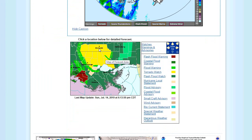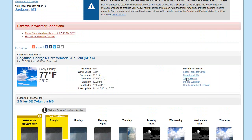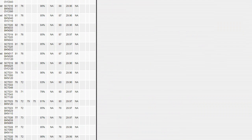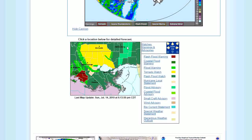Let's go a little further east. Let's look at this area here. Maybe this area got a little more rain. Let's see. Not seeing a lot of rain here. I am not seeing a lot of rain at all. So it just goes to show you how hard these things are to predict, and sometimes the models aren't always correct.